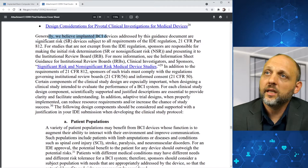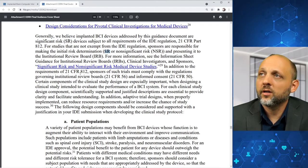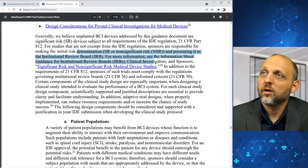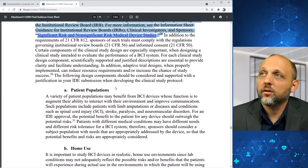FDA has basically said, if you're a device along the lines of what they've outlined in this guidance document, they expect that you're a significant risk. And then this is just sort of standard language. You can go check out significant risk and non-significant risk medical device studies for some more detail about how risk is determined and who's responsible for determining risk. But bear in mind as well for this, FDA has already told you that they believe implanted BCI devices addressed by this guidance document are significant risk devices. So FDA has already told you what you need to know in terms of SR versus NSR.